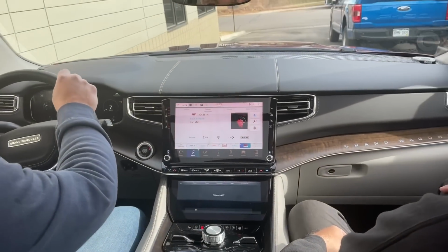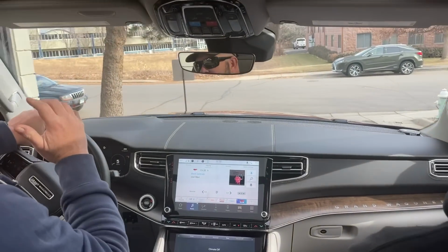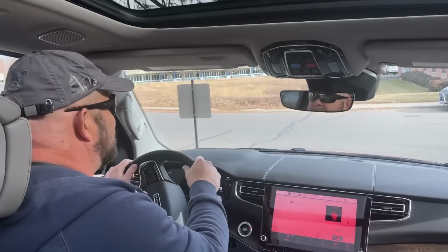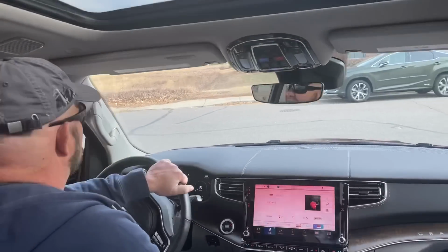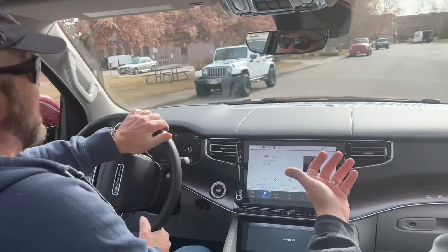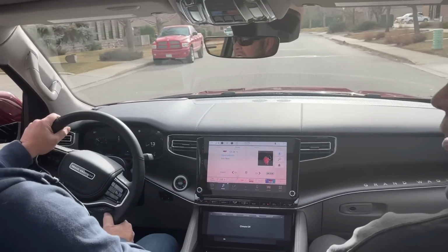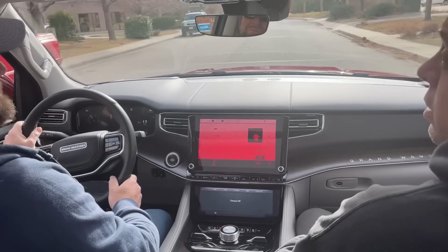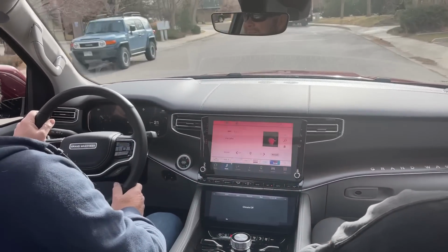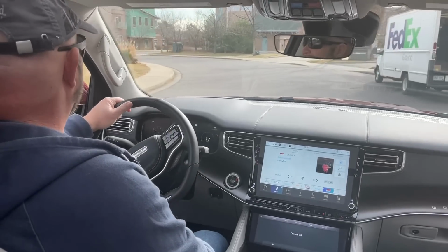And I'm curious about the ride because one thing about these air suspensions is that they're not as, how do I put it? They're a little tight. They can be. But here, we went over the first bump. I did that deliberately too. Seriously? Dude, this floats. It does. This doesn't feel like a Jeep. It doesn't feel like a Jeep at all.